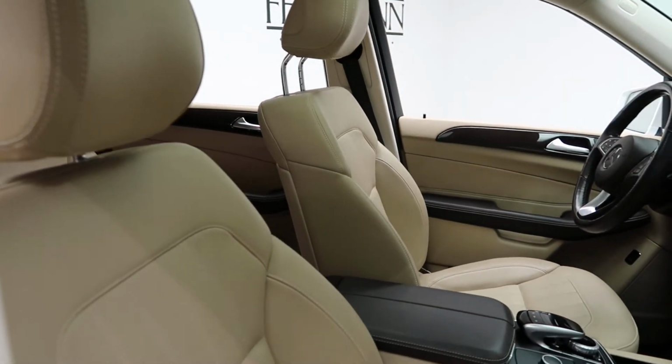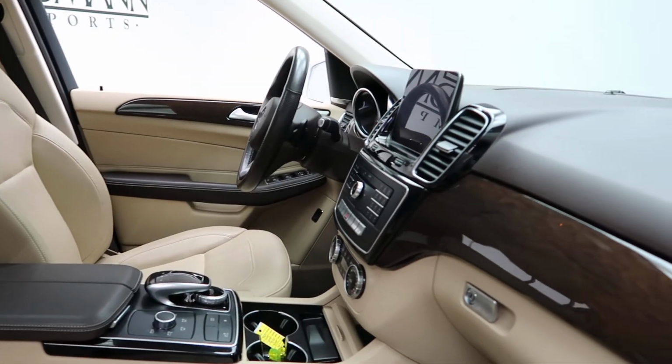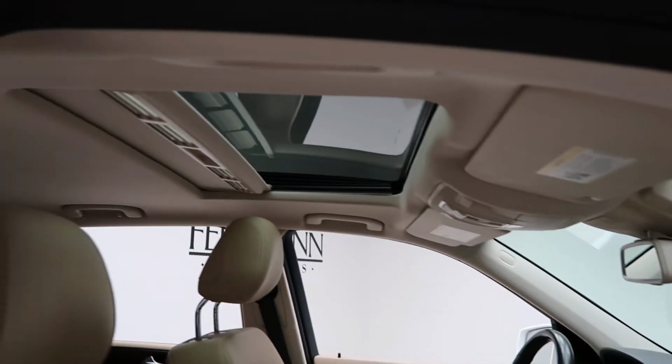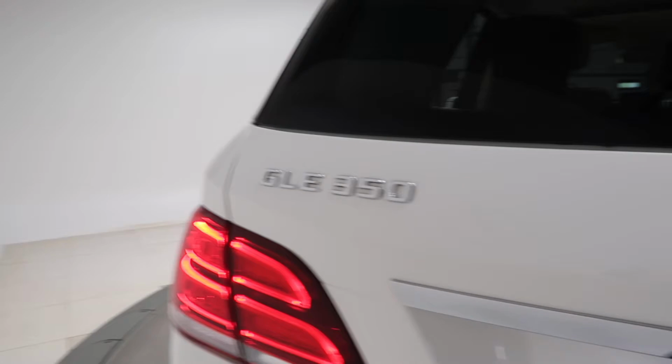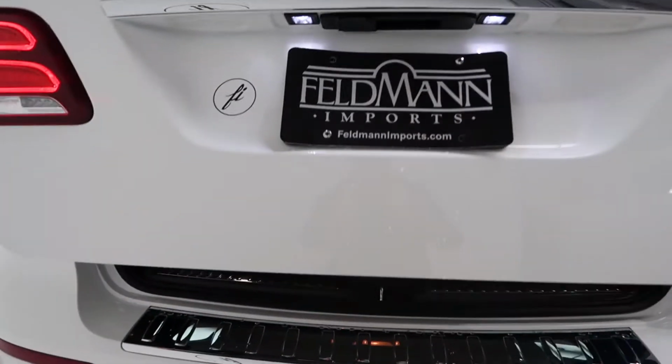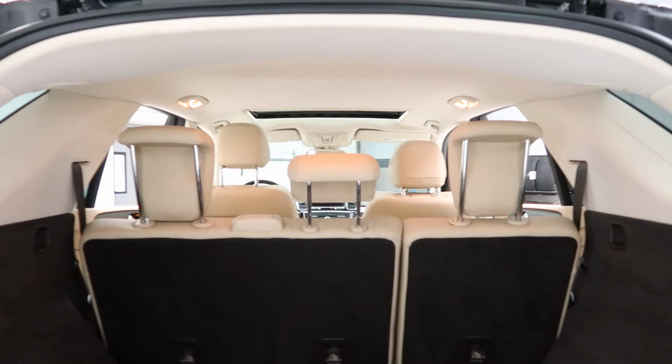An espresso brown, ginger beige MB-Tex interior with the eucalyptus wood trim. Sunroof. GLE 350 4MATIC badging. Trailer hitch. Power liftgate. Clean set of floor mats. 60/40 fold down rear seats.